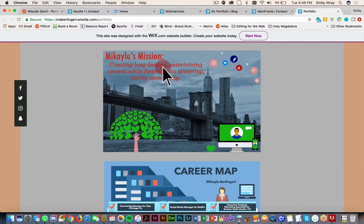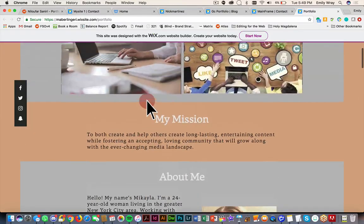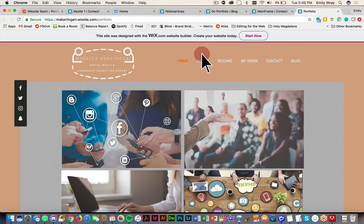Okay, it's your mission, but are you showing me this because you just want me to know your mission, or are you showing me it as an example of graphic design? These are things that you guys need to be thinking about: the purposefulness of what you're sharing and why. Here on this page, I'm clicking on these areas and they look like links, but in fact they're not links. They're not taking me anywhere.